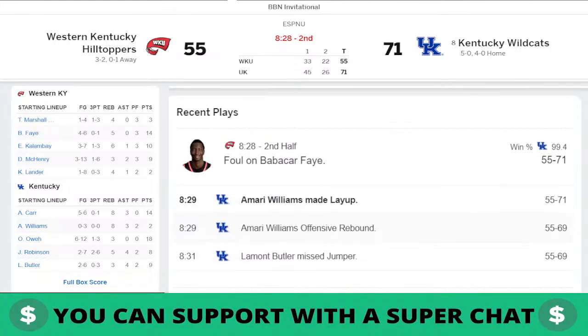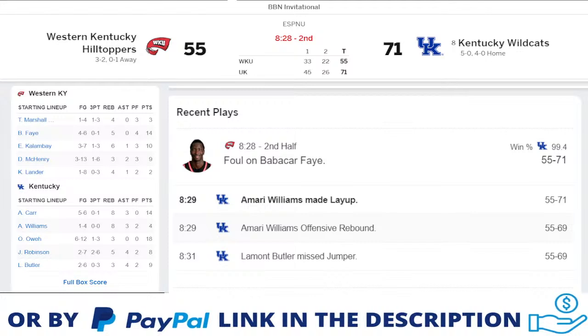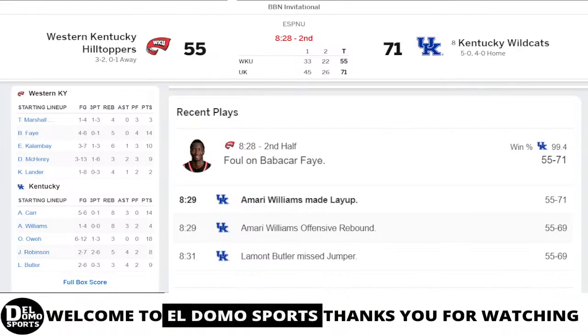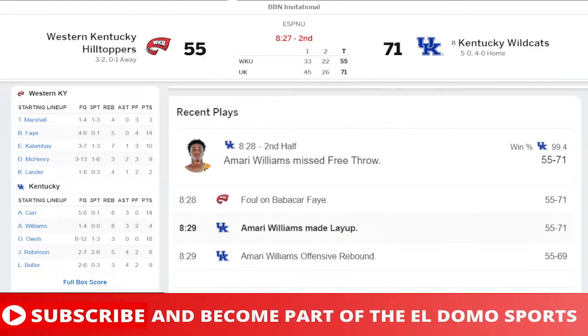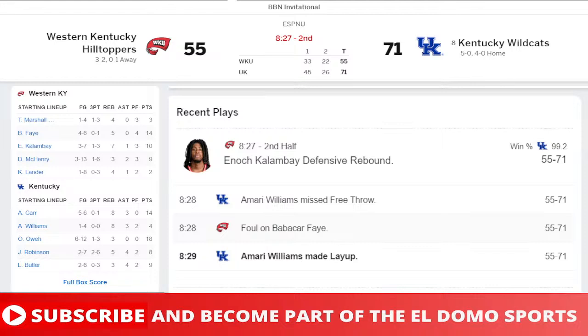Boy, Butler, I don't know if he's got pictures on the officials or what, but he just extends that off arm into the defender and physically pushes him away from him. And he's very quick. I mean, I'm not taking anything away from him. He's a very good player, but he uses his physical presence on both ends of the court, and he certainly gets a favorable view from the officials. Now 71-55. The Cats have moved their lead to 16. It was cut to 6 with 12 minutes left. Williams has made both of his free throw attempts.